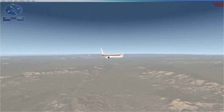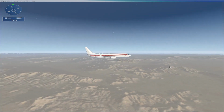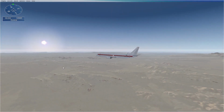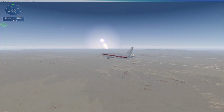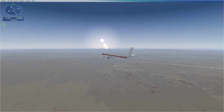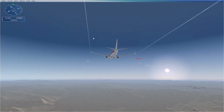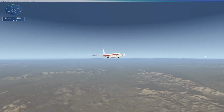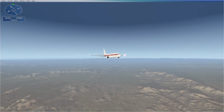Janet 710, descend and maintain 15,000. Nellis altimeter 29995. 29995, departing 190 for 15,000. Janet 710, maintain 180 knots. Slowing to 180 knots. Janet 710. Janet 710, contact Vegas now, 125.02. 2502. Janet 710. Janet 356, contact the tower.